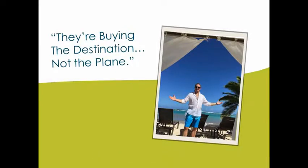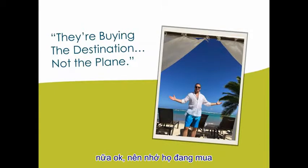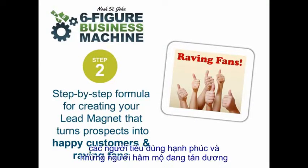Oh, I'm going to spend this many hours with you, and it's going to be this, and it's going to be that. People don't care anymore. Okay, so remember, they're buying the destination, not the plane. That's step one. So step two is my step-by-step formula for creating your lead magnet that turns prospects into happy customers and raving fans.